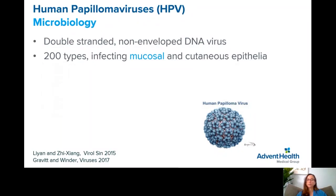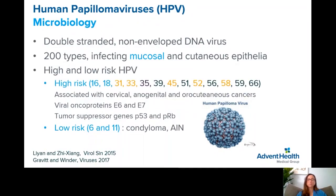Microbiology. HPV is a double-stranded non-enveloped DNA virus. There are multiple types of HPV viruses. The high-risk ones are listed here. There's about 10 of them, but the ones we really worry about are 16, 18, 31, 33, 45, and 52.